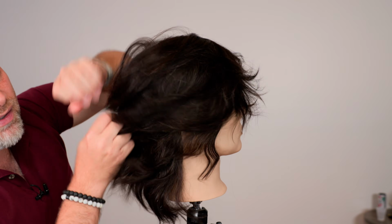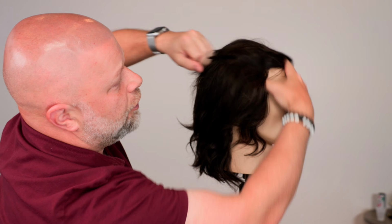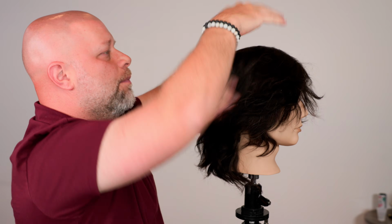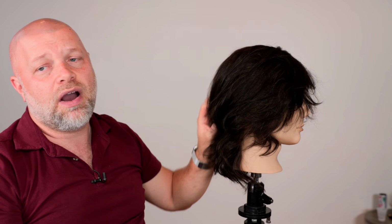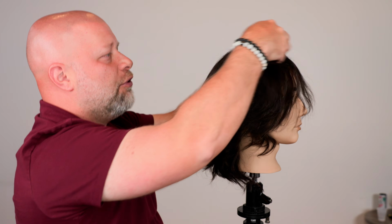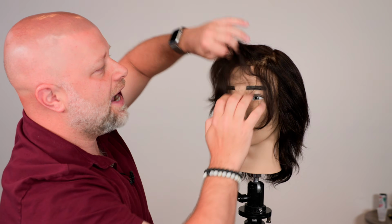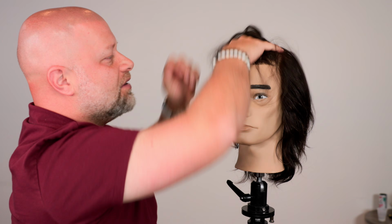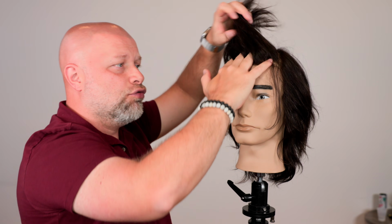Notice not once have I purposely applied it to the scalp. That's where a lot of the issues are happening. If you're taking a hair oil or a hair serum and you're literally putting it on your scalp and working down like this and applying it directly, that's why you're losing all your volume. That's why your hair is getting oily at the scalp. So what you need to do is gradually work towards the scalp, or it's going to get on your scalp when you run your fingers through it.